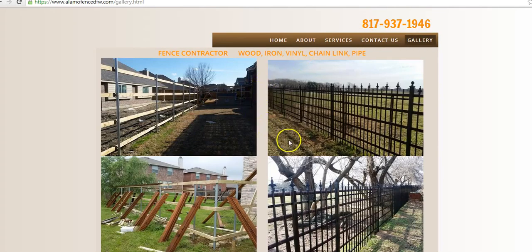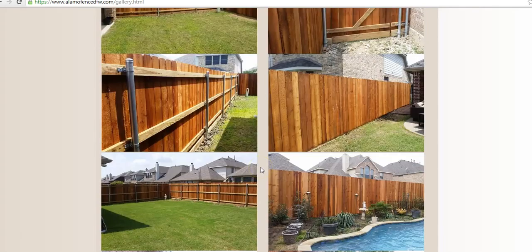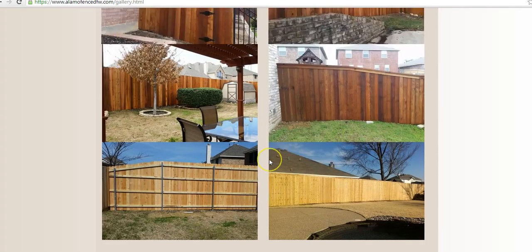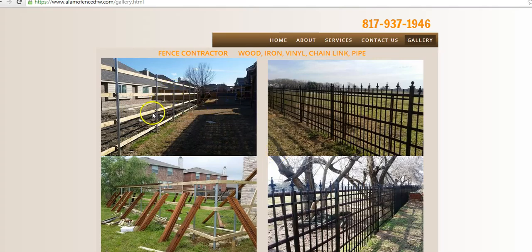And then if you have any videos of a fence going up, that will also help. If you upload it to YouTube and then you get a link over onto your website, YouTube is owned by Google now. So that's a good way for Google to know your website's here, and it's going to rank it higher to give you a lot more visibility.